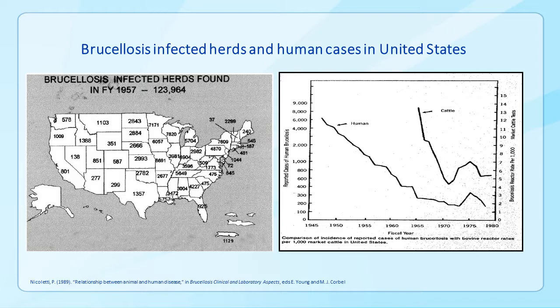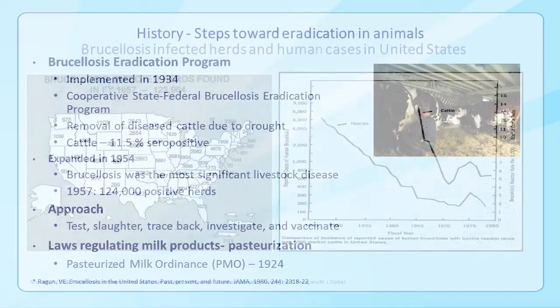And to the right is a prolonged time chart looking at the decrease in human cases along with cattle cases. This is a really good image for us to see the direct association of handling the disease in animals, and how it directly affects the decrease in human cases over time.